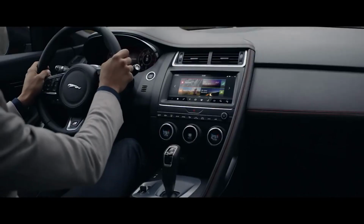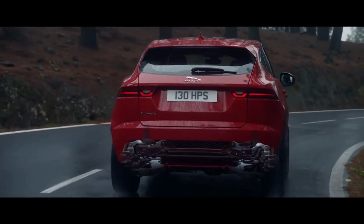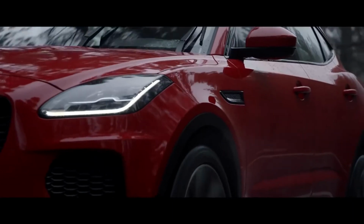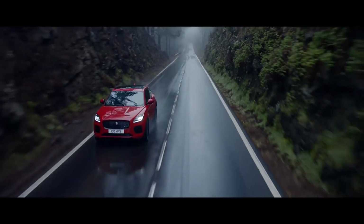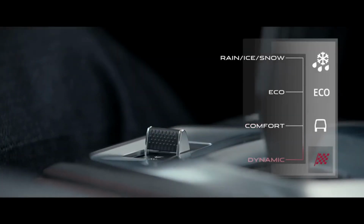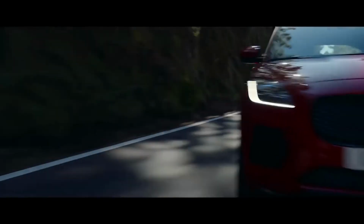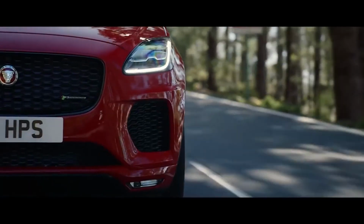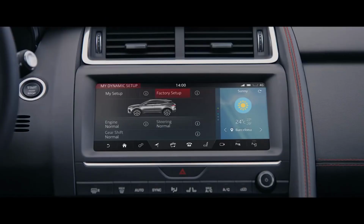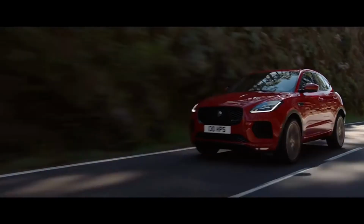The fully independent suspension system features a sophisticated multi-link rear suspension so that you can take the road ahead with poise and confidence, whatever the conditions. Jaguar Drive Control puts you in charge with multiple driving modes to suit your driving style and mood. Choose dynamic mode for a more responsive, sportier drive. You can even customize the E-PACE's driving character to get the drive that's right for you.